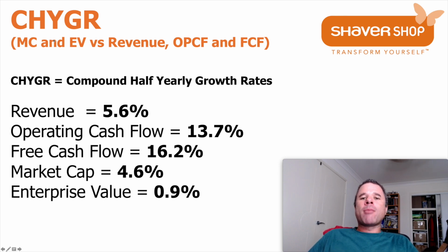But again, I'm trying to talk myself into buying Shaver Shop, it seems, because I'm not a holder, and this is really looking like a real good, potential value play right now.